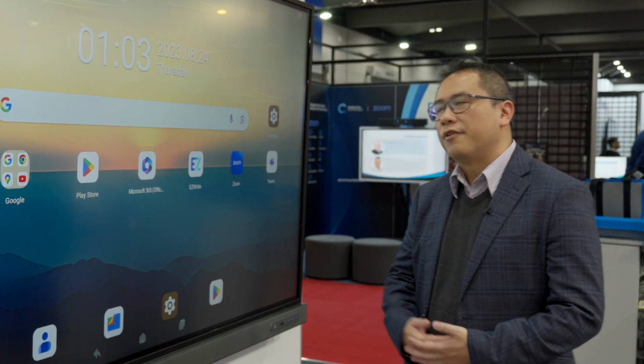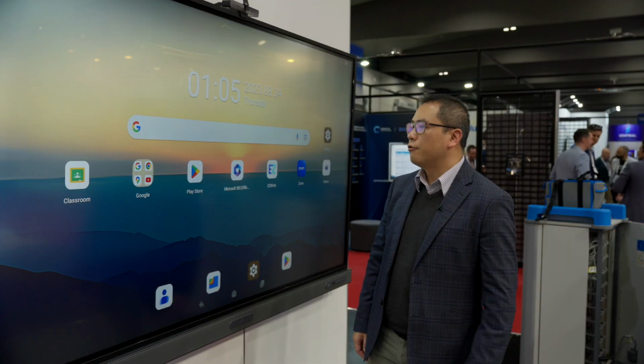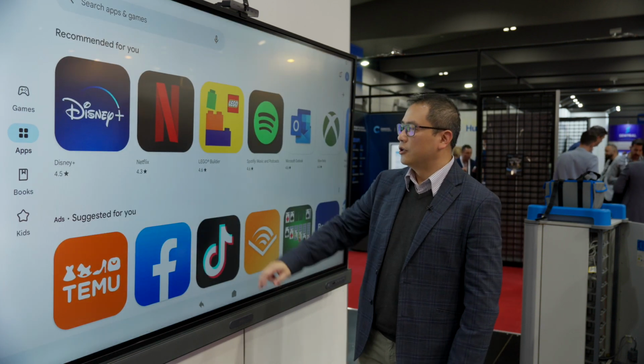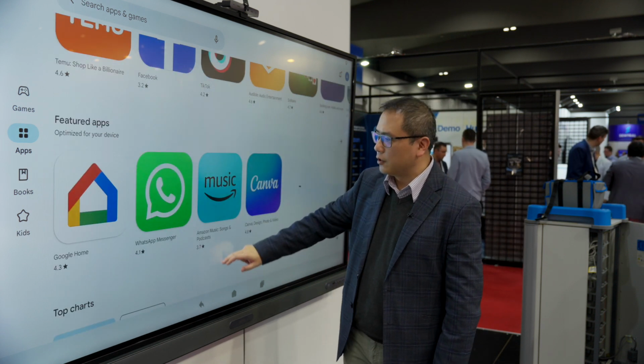So previously, with any IFP with an Android operating system, when you installed software, you would have to do it by sideloading into the screen. Now you're able to connect to the Play Store directly, just like you would on your mobile phone or tablet, and download any apps that are supported by the Google Play Store.